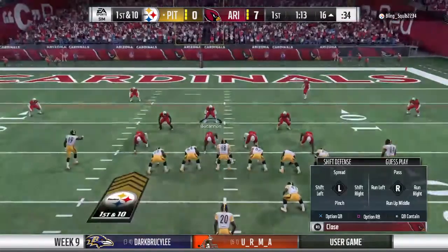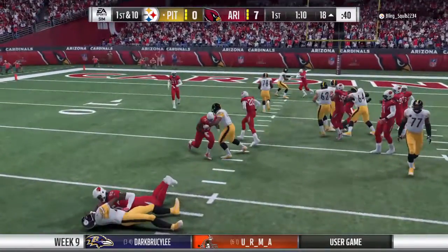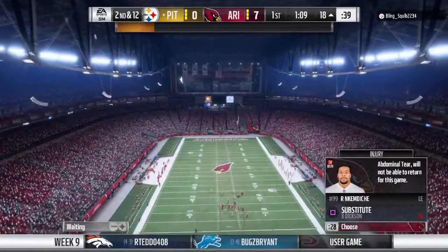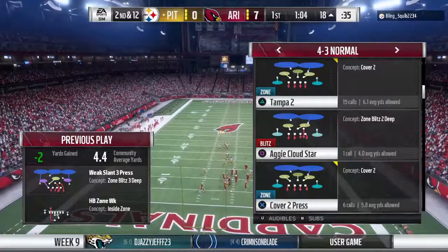Let's go! Green 39! Green 39! They'll keep it on the ground. Adams. And they're going to lose some on this play. Being knocked back to the 18. This will be a 2-yard loss on the play. And that'll make it second and 12.